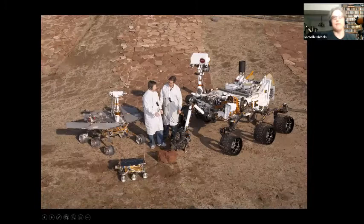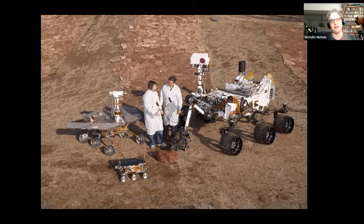But how big are we talking? So Sojourner, the model there, is the one that's the smallest. Spirit and Opportunity is the one off to the left. Spirit and Opportunity were basically twins, so they only show one for the two. And then the one on the right is Curiosity, and then Perseverance will look almost exactly like Curiosity.